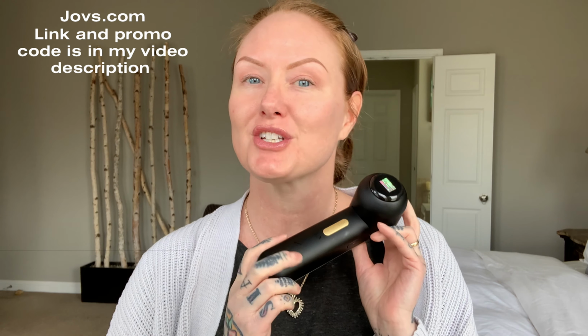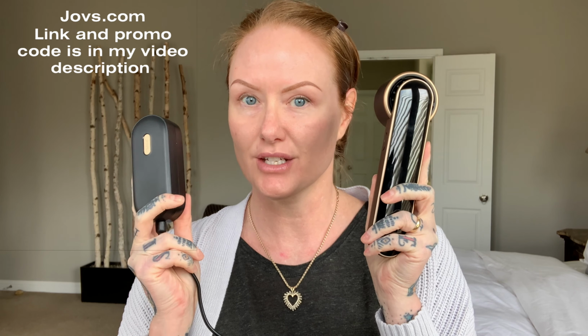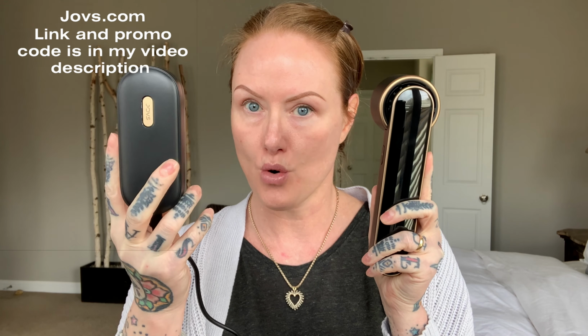Okay, so now I actually want to show you how I use this device. It comes with a power cord. Look at the size difference. The power cord alone is almost as big as this device. So just by looking at this power cord, you can tell that this is going to be a powerful treatment. It actually comes with 2 cords. You connect these 2 together. This part connects into the JOVS DPL device, and then this is going to be plugged into the power source.